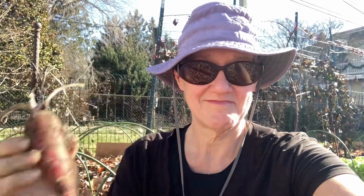Carrots are still good. Look at that. Not frozen at all. And I'm going to just leave them in the ground. In the house, we have quite a few in the refrigerator. They stay for several months, but I'm just going to leave these for now in the ground.